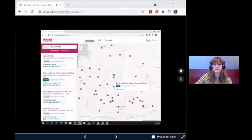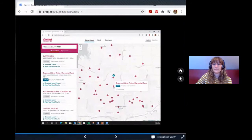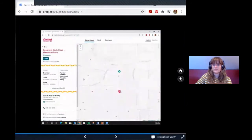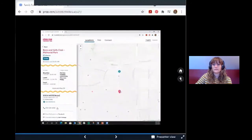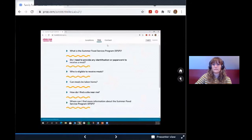Hover over a site to see quick information like site name, if it's currently open or closed, and the approximate distance. Click on the site to see more information on the left side of the screen. You can see days and times of meal service, site address, contact information, and get directions to the site. We have an FAQ tab to answer common questions about meal sites.